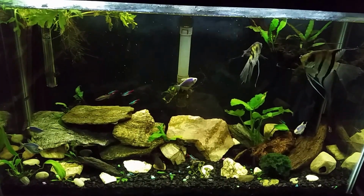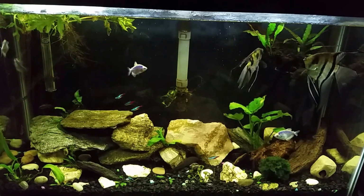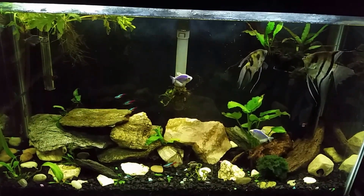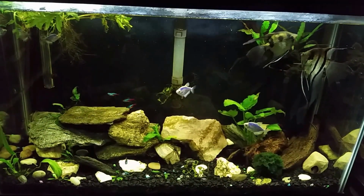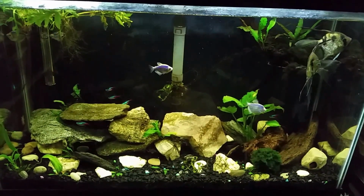29 miscellaneous here, same as always, nothing going on. I lost that one skirt tetra in there, that blue glowfish, but I think that's been a while now, and I'm pretty sure I covered that in my last video. So otherwise, nothing going on in my 29.